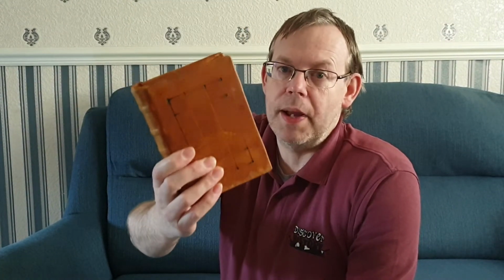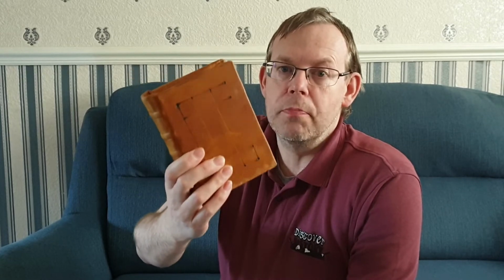Books were very, very expensive. Very few people owned books long ago. We know, for example, monasteries had books, and people like monarchs had books, even though they very rarely read them as such. It was a mark of a civilized person, a mark of an educated person. And in some cases, monasteries used to lock their books up.